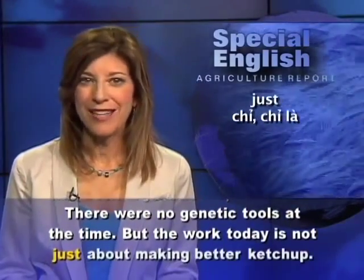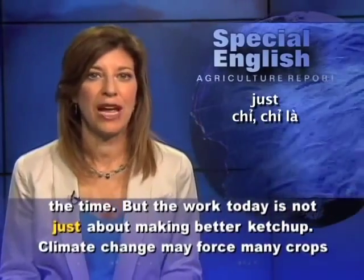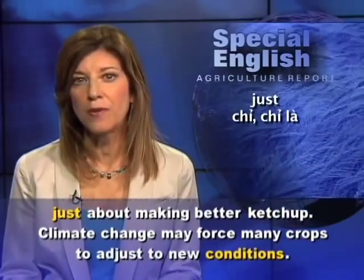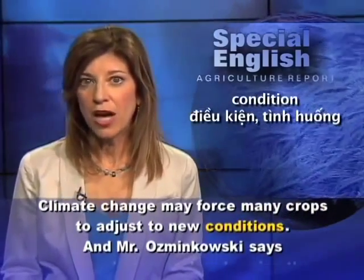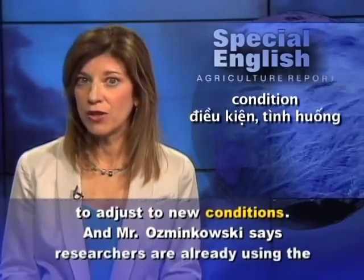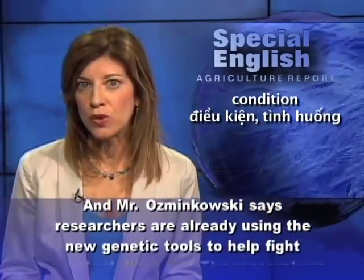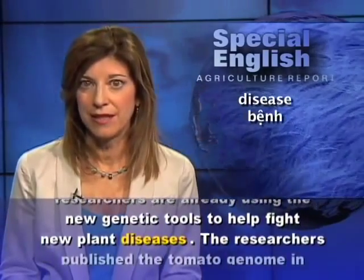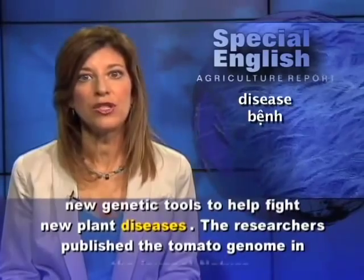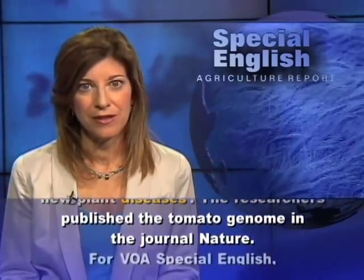But the work today is not just about making better ketchup. Climate change may force many crops to adjust to new conditions. And Mr. Osmankowski says researchers are already using the new genetic tools to help fight new plant diseases. The researchers published the tomato genome in the journal Nature.